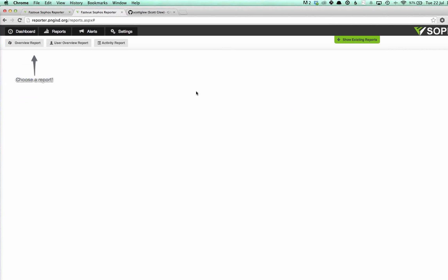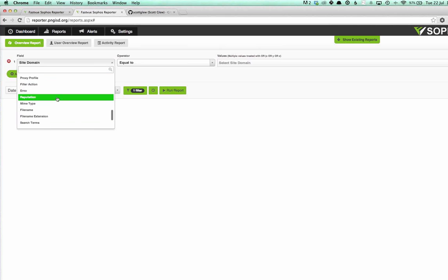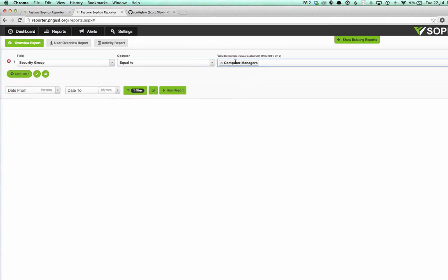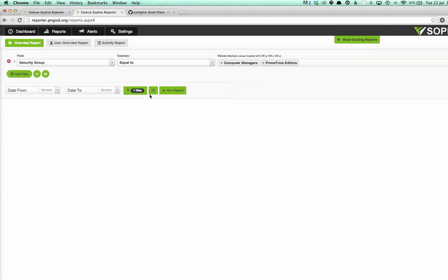Now, one thing we haven't yet added to TMG Reporter, which is available in Sophos Reporter right now, is the ability to report on security groups. So we've always allowed you to report on anything that the UTM logs or anything that TMG logs, such as filter actions, proxy profiles, sites like youtube.com, and so on. But we also pull out things from Active Directory, such as departments, companies, offices. But now we've got security groups as well. So you can say security group equal to managers and, well, any other group you want to run a report on.